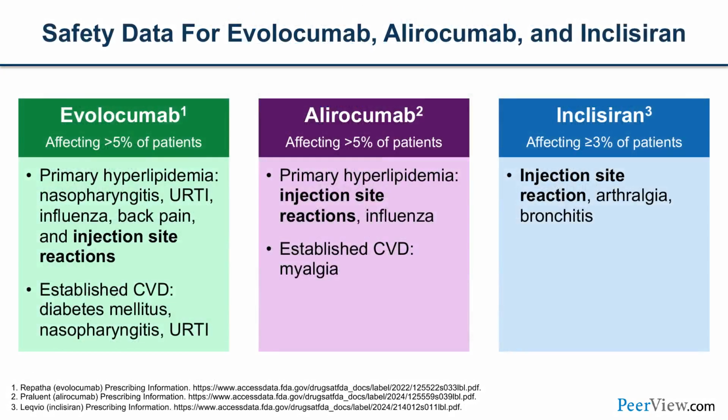So what about the safety data? Injection site reactions are the most notable issue. Other conditions can include nasopharyngitis, upper respiratory infection, influenza symptoms, back pain. With inclisiran, in addition, there can be arthralgia and bronchitis, but majority of patients do very well with these therapies, and discontinuation rates are very low.